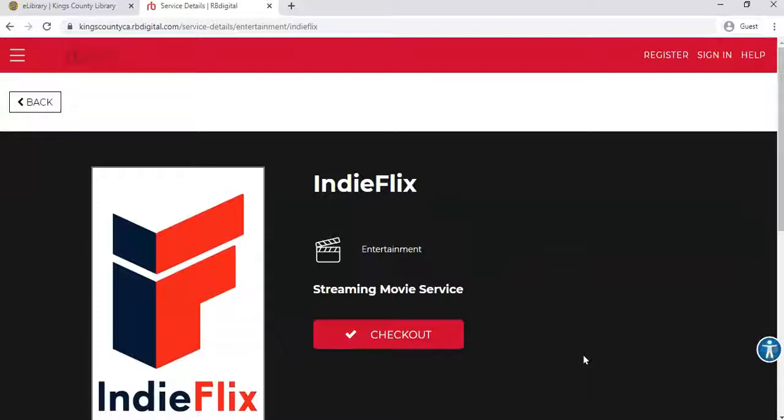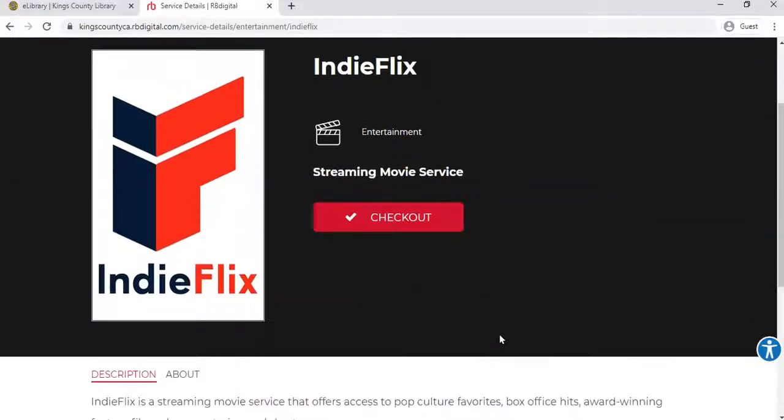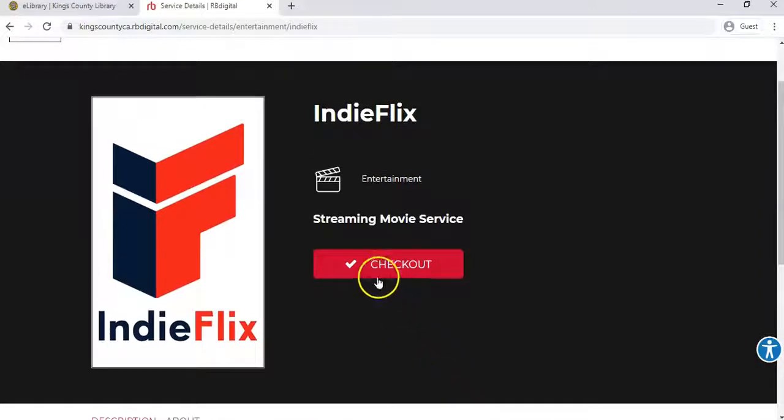On this webpage, we can see the IndieFlix logo, a checkout button that is red, and then if you scroll down a little farther on the web page, you can see a description about the type of movies that can be found on the IndieFlix channel. We're now going to press the checkout button.